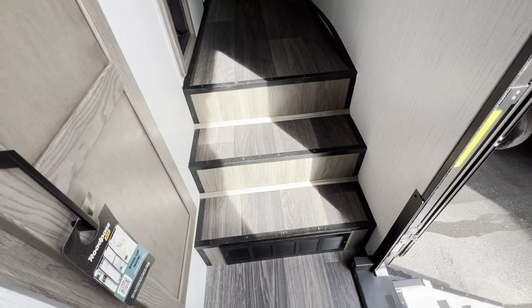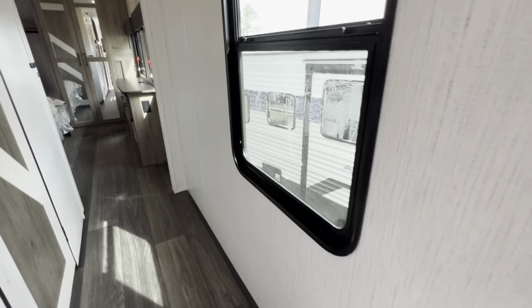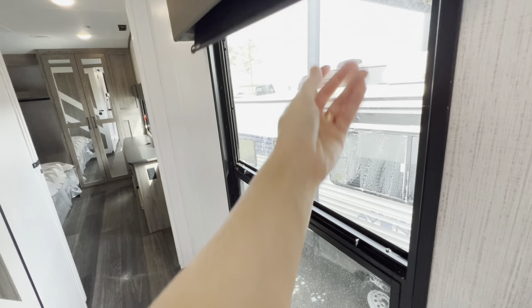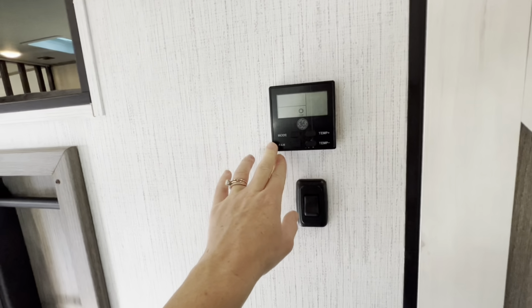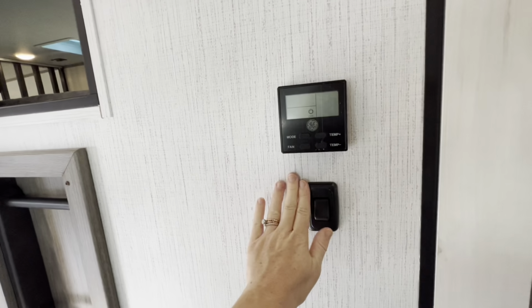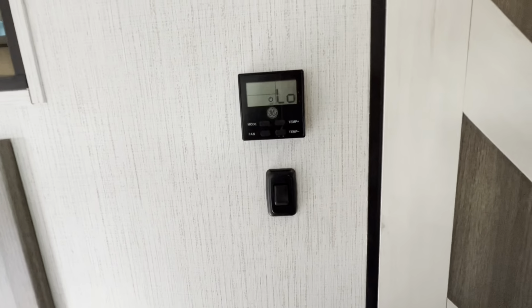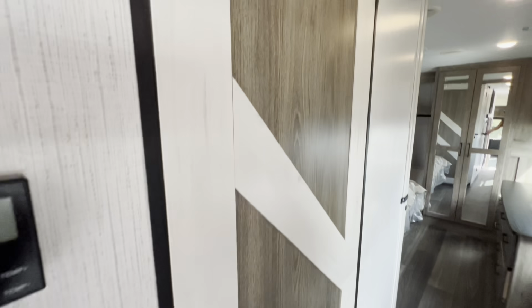Moving right up through the hallway, we've got our steps, our little grab handle. I love that they throw in a window right here in the hallway. It does have a screen as well as that night shade, so you are able to get the air flowing. Speaking of air, we do have 2 ACs in this unit. You are able to control everything right here from the digital setting. We've got our light and the door to the bathroom. Again, I love the detail. Just a little extra detail on the door.